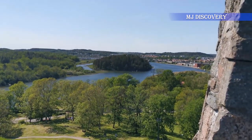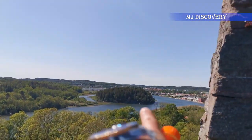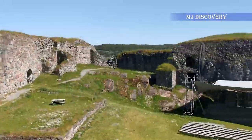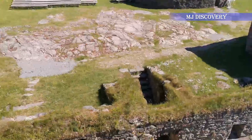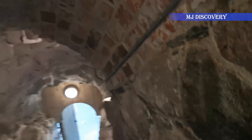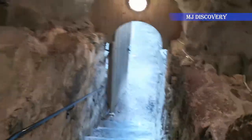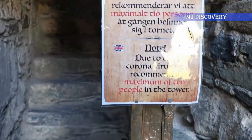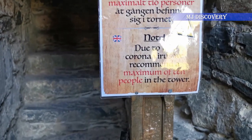There, as you can see, just right there in the middle, that one is an island. And this was the other side, and I told you I will come here as well. So I'm going to go downstairs and let's see what we have here. Due to the coronavirus, we recommend a maximum of 10 people in the tower. So that's a safety precaution.